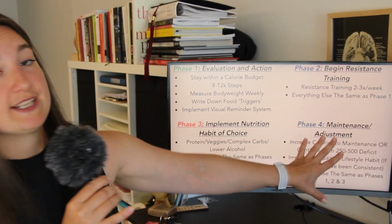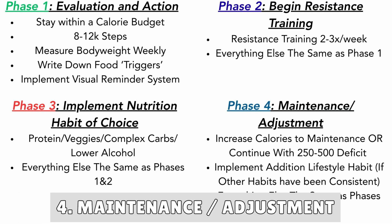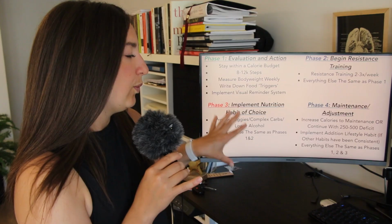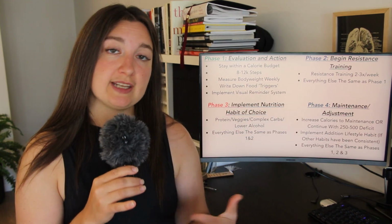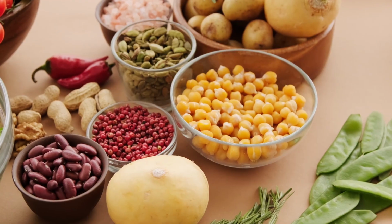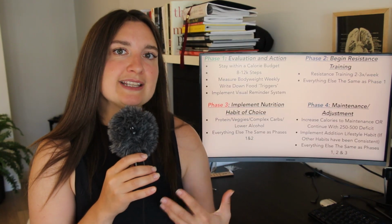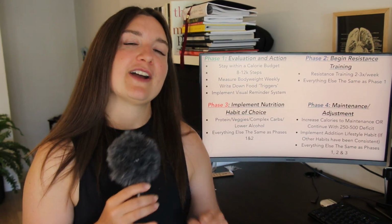This brings us to phase 4, which is maintenance and adjustment. For phase 4, we're getting comfy with building a routine around the habits that we began in phase 1, phase 2, and phase 3. Once we are consistent, meaning we do it 80% of the time, with walking, resistance training, and regular food tracking, this is technically the beginning of maintenance behaviors. And all that means is you've made it through the hardest part, so give yourself a high five.